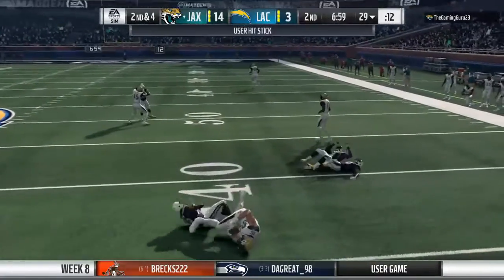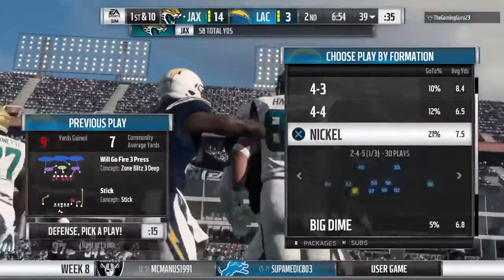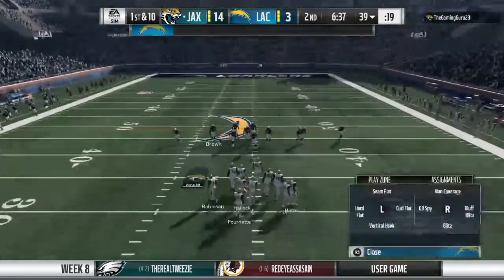And it's a short one here, complete to the tight end. And he is going to feel that one. Knocked down hard, right near the 39. 9 yards on the pickup there, and it keeps the drive alive.